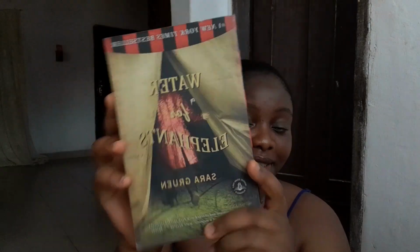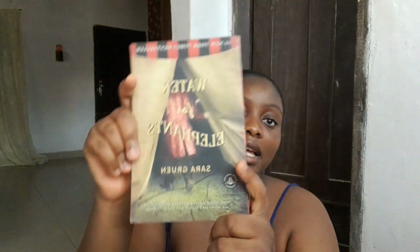Then this one is Water for Elephants by Sarah Gruen. It is a number one New York Times bestseller. And this one is my favorite. I don't even know why, but this is All the King's Men by Robert Penn.